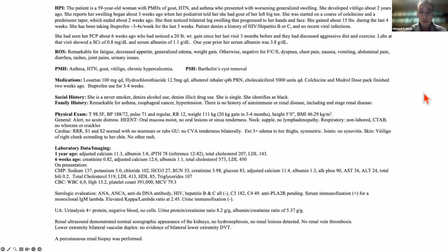Her exam, when she presented: she was afebrile, hypertensive, but hemodynamically stable. She had about a 40-pound, or 20-kilogram, weight gain over the last 3 to 4 months. Her BMI was around 46. Otherwise, she had 3+ edema up to her thighs symmetrically. She had some vitiligo of her right cheek extending to her chin, but heart and lung sounded normal. There were no other exam abnormalities.